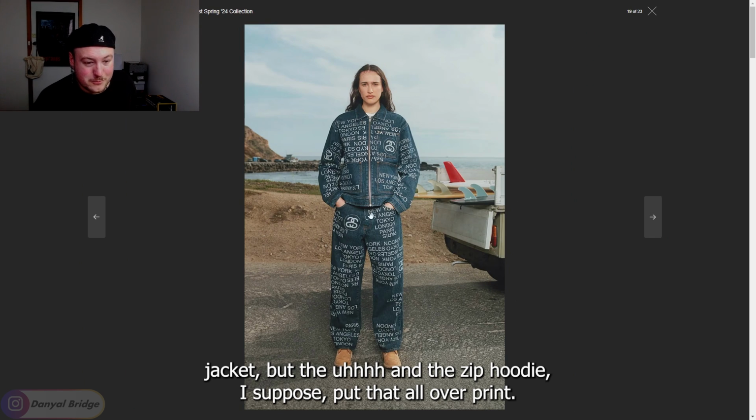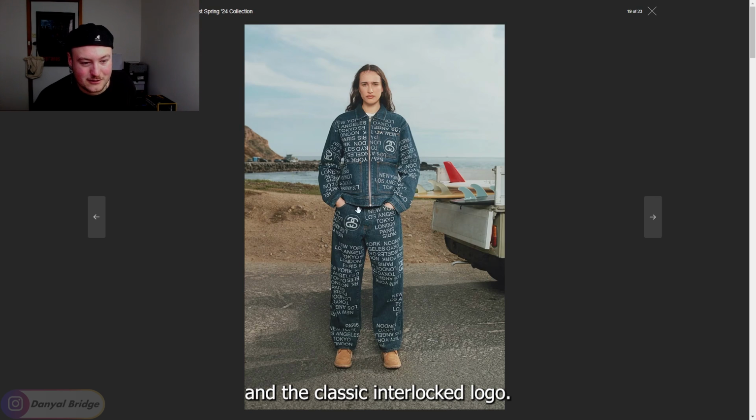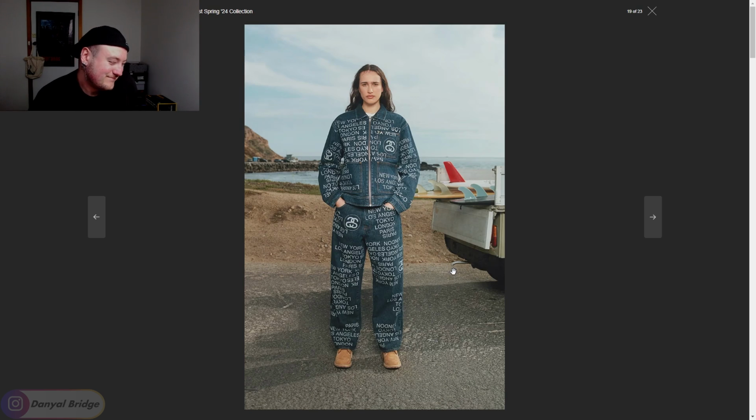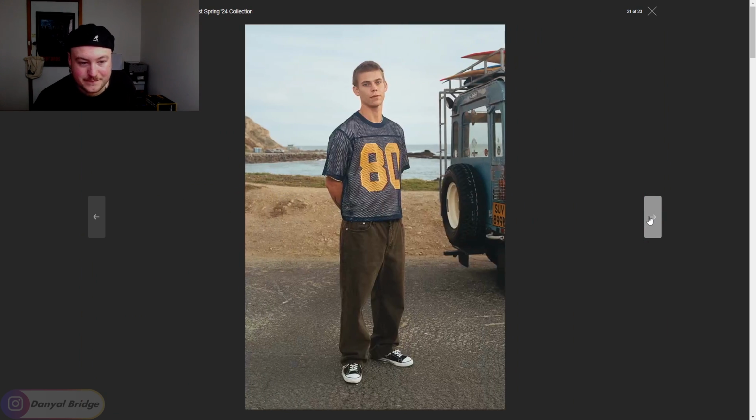We've got that all over print denim showcasing all the stores that Stussy has and the classic interlocked logo there. Not really for me. We've got a half zip, a fuzzy half zip, and a grid camo pair of pants. This is nice. I like this.